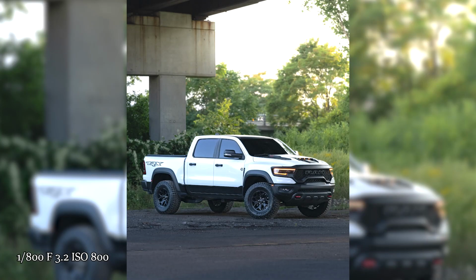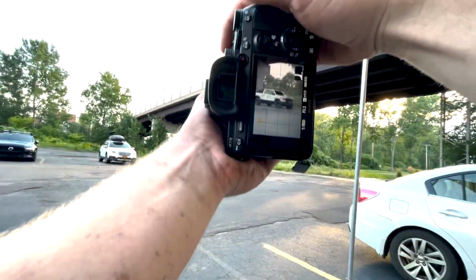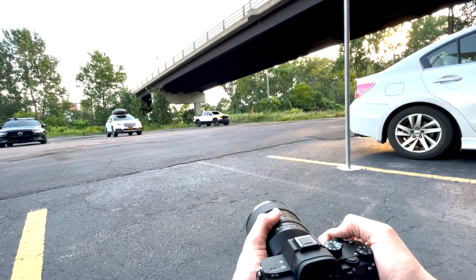Just like that. And yes, I am shooting at f3.2. This is to achieve the whole entire vehicle in focus. I want these to be pin sharp. I'm gonna try getting low.